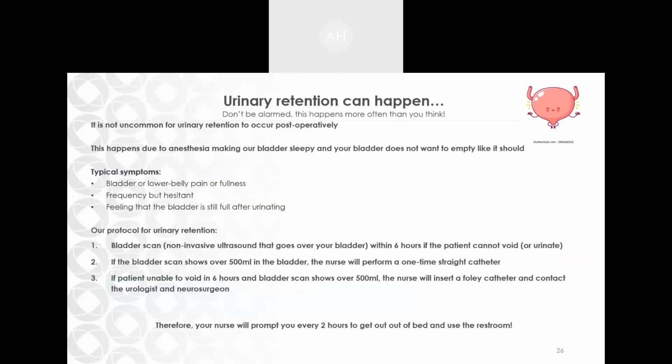Urinary retention can happen, so don't be alarmed if it happens to you. It is not uncommon for it to occur postoperatively. This happens due to anesthesia making our bladder sleepy, and your bladder does not want to empty like it should. Typical symptoms include bladder or lower belly pain or fullness, frequency but hesitant, feeling that the bladder is still full after urinating.